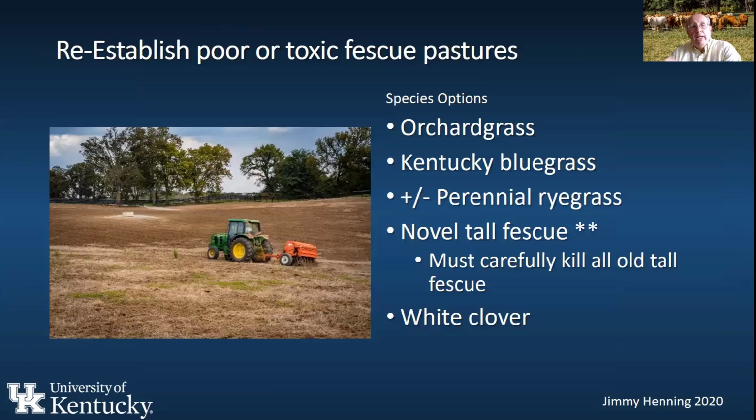And we may want to reestablish poor stands of grass completely, or certainly reestablish toxic fescue pastures, in particular those fields that have toxic fescue where we need to keep pregnant mares. And we can use orchard grass and Kentucky bluegrass, which are the predominant choices when seeding these areas. We can have them with or without perennial ryegrass.